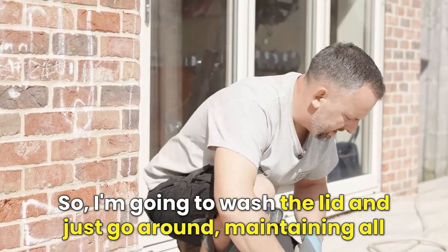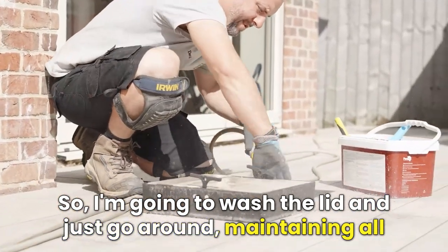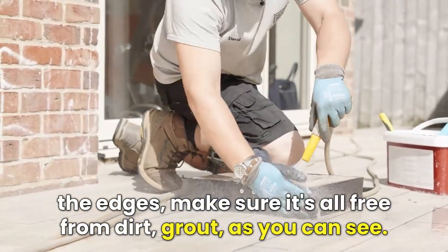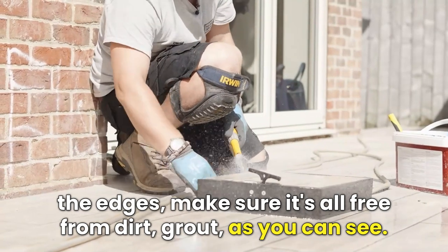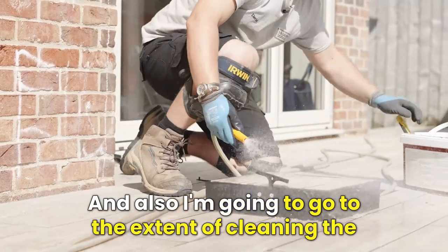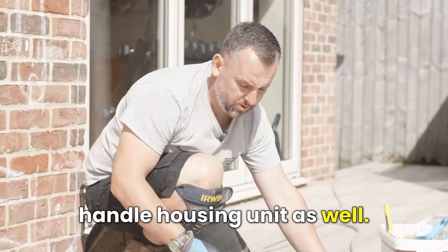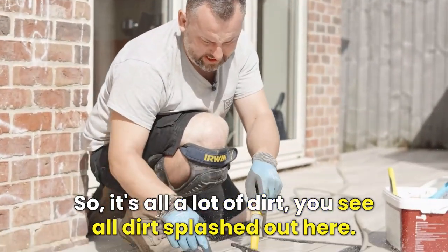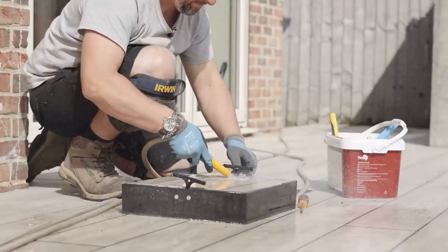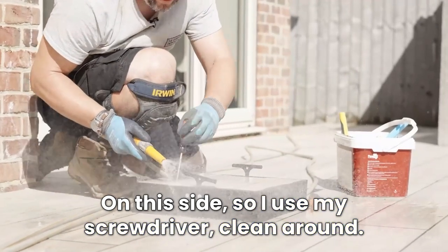Cool. So I'm going to wash the lid and just go around maintaining all the edges, making sure it's all free from dirt and grout. As you can see, that's nice and clean now. I'm also going to go to the extent of cleaning the handle housing unit as well. There's a lot of dirt, you see, all the dirt splashing out here on this side. So I'm using my screwdriver to clean around.